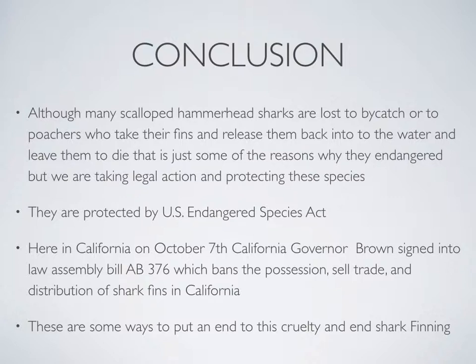In conclusion, although many scalloped hammerhead sharks are lost by bycatch or to poachers who take their fins and release them back into the water and leave them to die, that is just some of the reasons why they are endangered, but we are taking legal action and protecting these species.